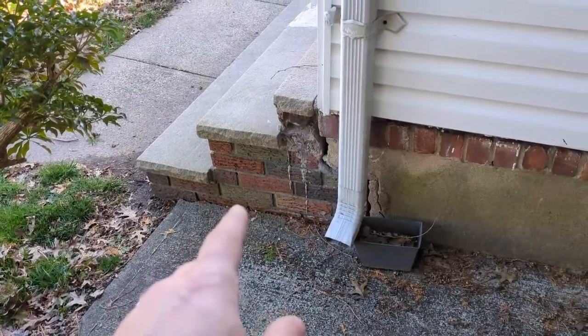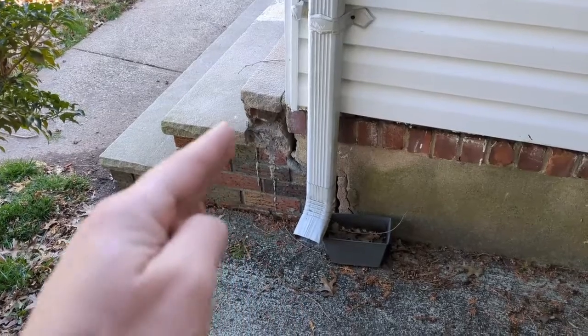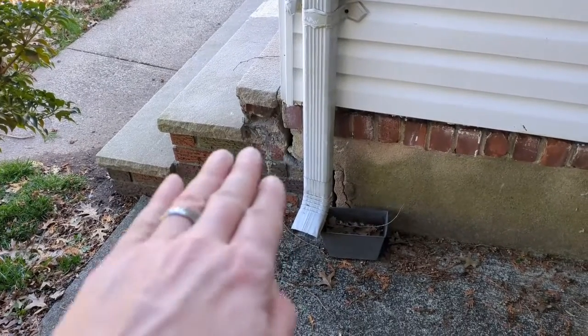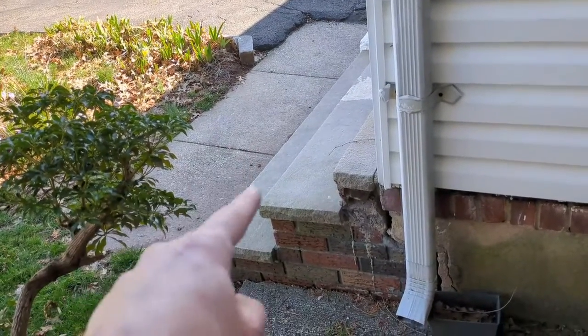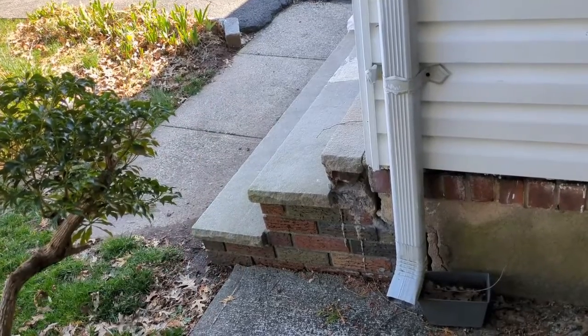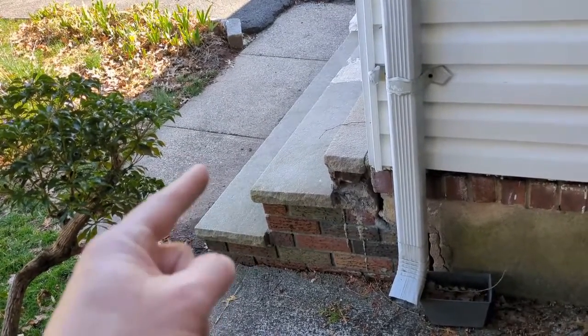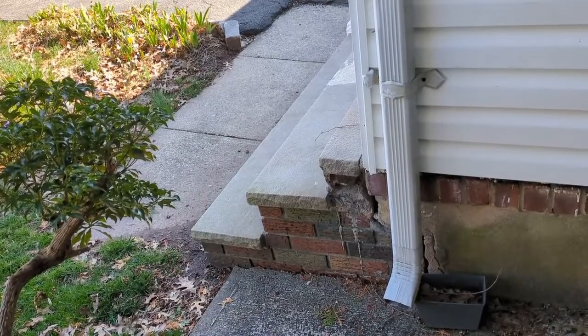Here we see those front steps rotating frontwards with a big crack right there where the steps meet the structure of the home. Everything is moving this way because the water is just collecting right in front of the steps. And also in the wintertime, obviously, that's going to create an icing condition where somebody can slip and fall. So water management, super important.